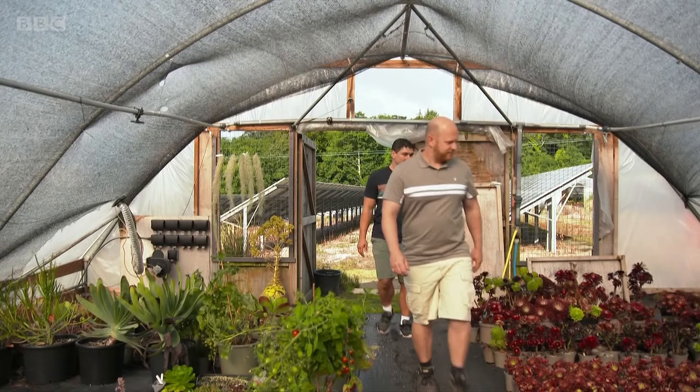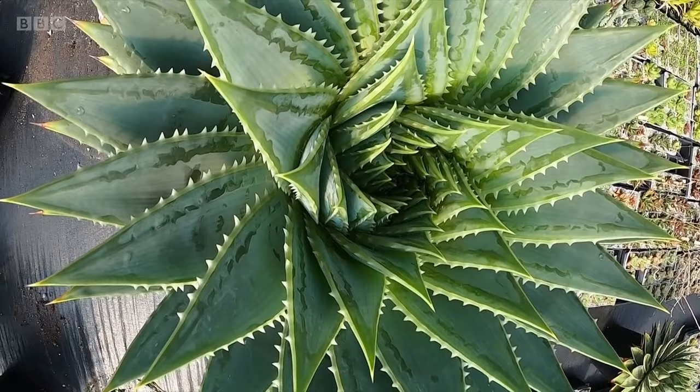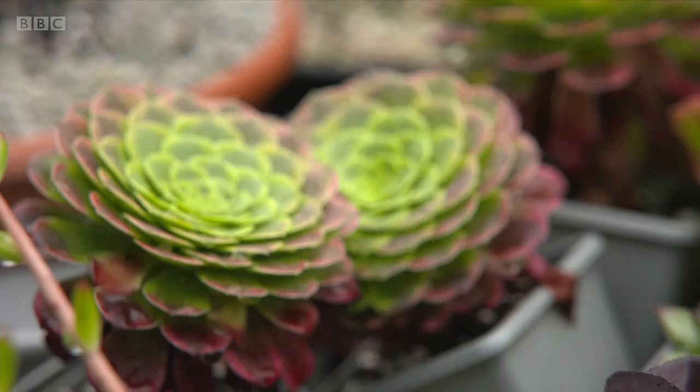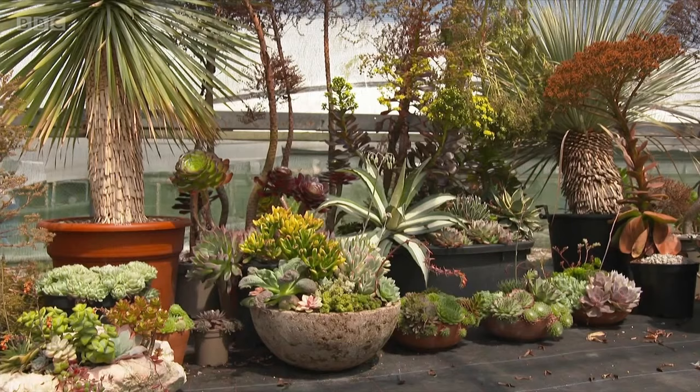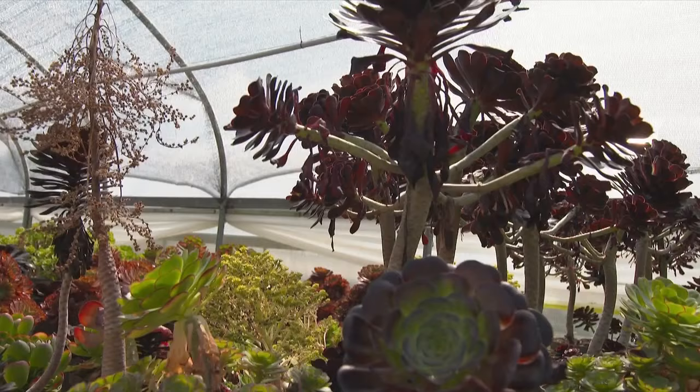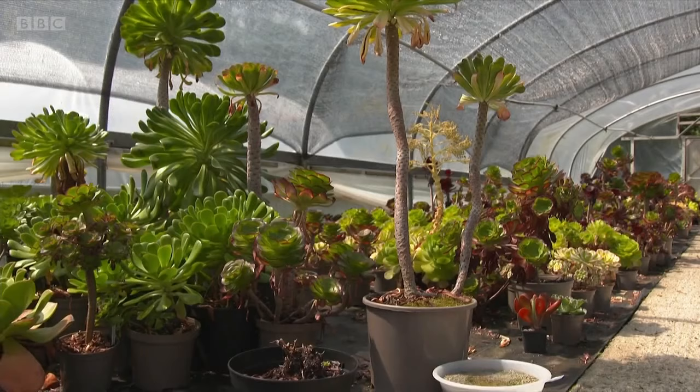We specialise in mainly our own cultivars. Also, we try and bring in plants from around the world, stuff that you wouldn't normally see in the UK. We have roughly about 100 to 150 different species and cultivars at the nursery, and we're always adding more, always producing more. Some of the plants we're looking at in here are Aeonium Phoenix Flame.